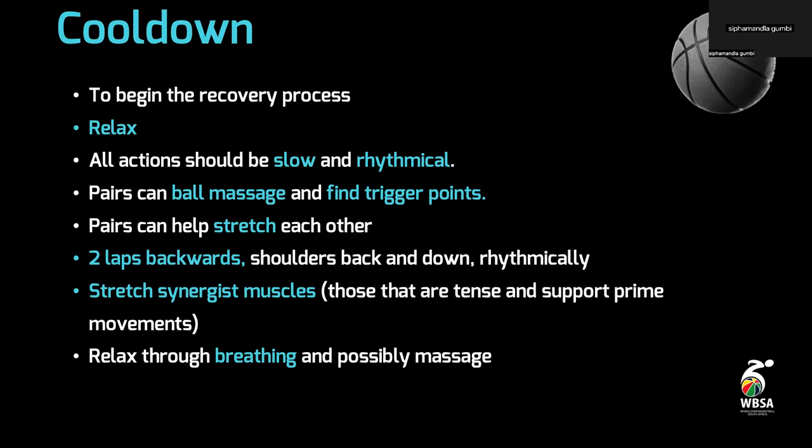So it's very, very important to cool down. You have to find ways to be proactive. Find ways to make sure that your team has actually done the cool down exercise.